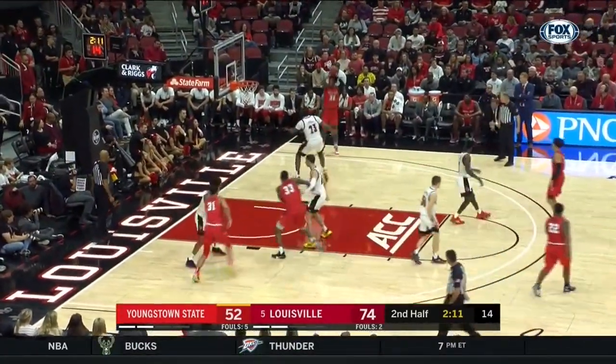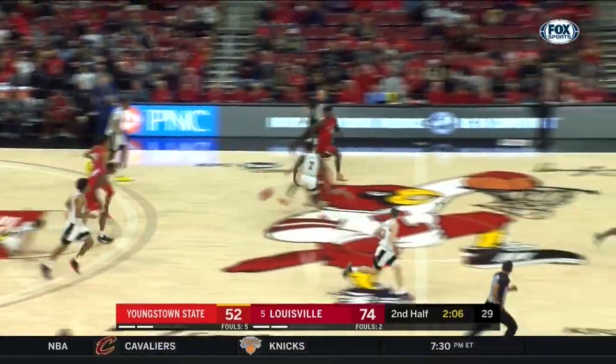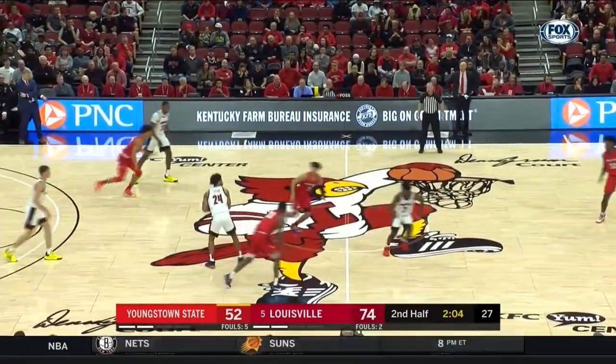1948. So that's a long history between those two programs, and they'll play again on Wednesday right here in Louisville. Perry couldn't spin away.